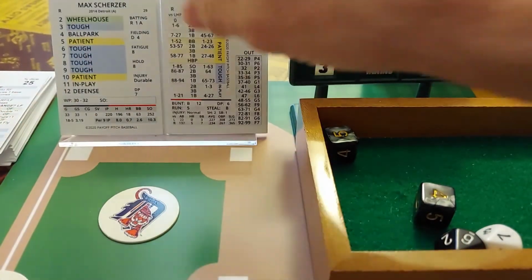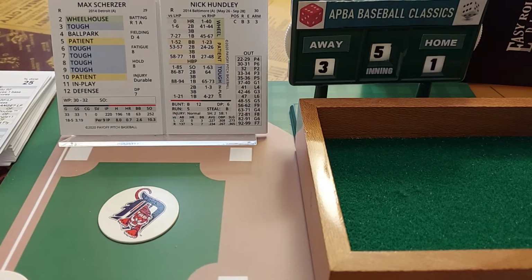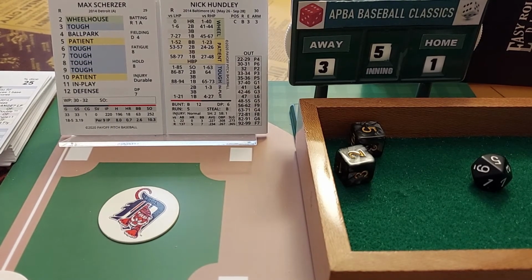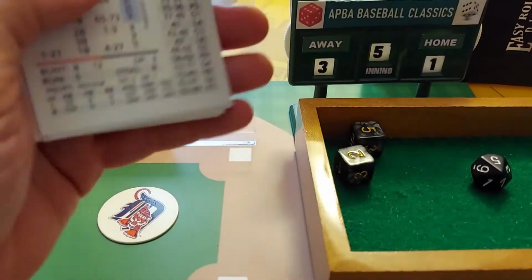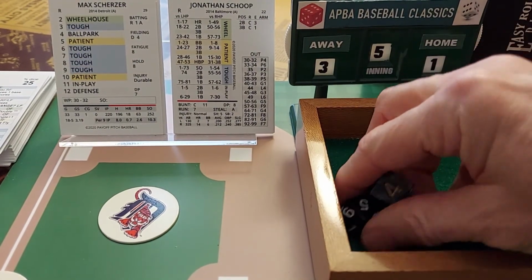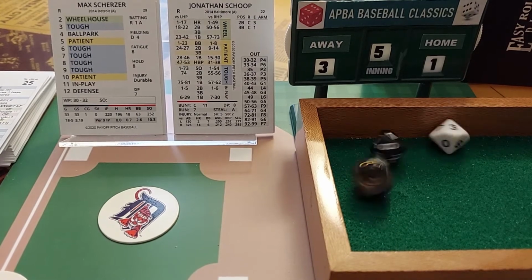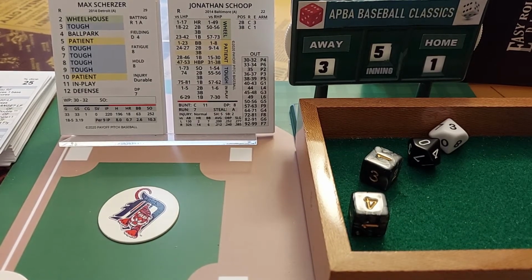Nick Hundley. Hundley is 0 for 1, but he has thrown out a base runner or caught stealing. 7 is tough. 51 under the tough section is a strikeout. Brings up the 9th place hitter, Jonathan Scope. 2 down, nobody on. Scope singled and stole a base his first time up. And 5 is patient. 3 under patient is going to be a base on balls.